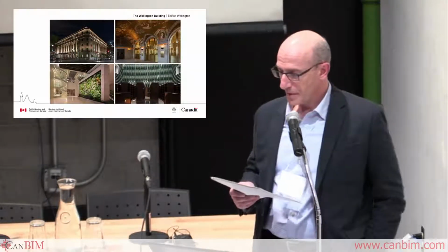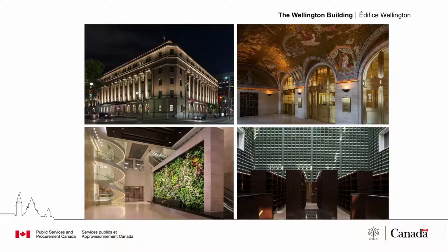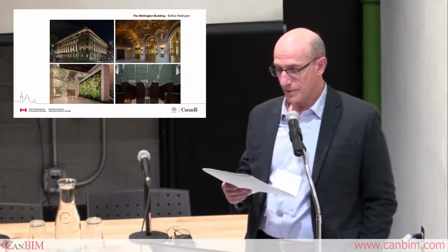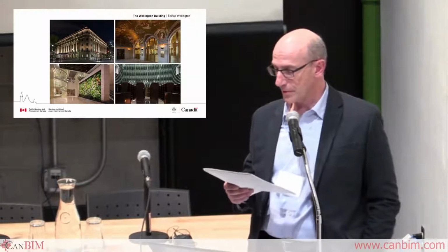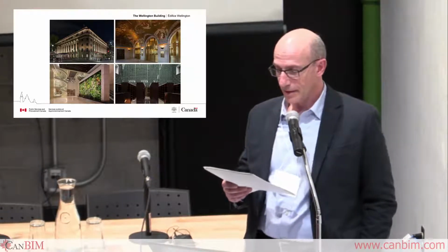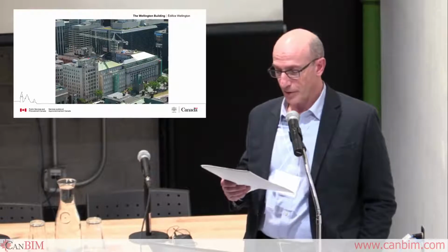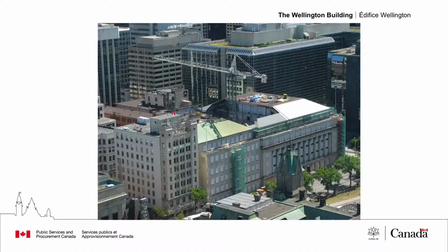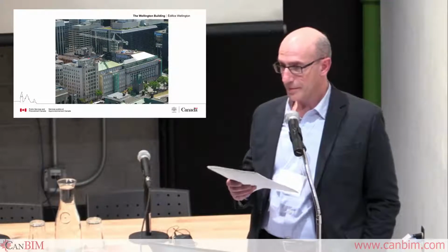The Wellington Building was completed in 2016 and is used as office space for parliamentarians. The building also has a number of committee rooms that are accessible by the public. While there are many innovations in the Wellington Building, such as a green wall, advanced occupancy sensors, and so on, the one I'd like to highlight today is the fact that we're able to execute this project in a way that diverted 97% of waste material from landfills. This is remarkable considering we effectively removed the center of the building, right down to the basement.